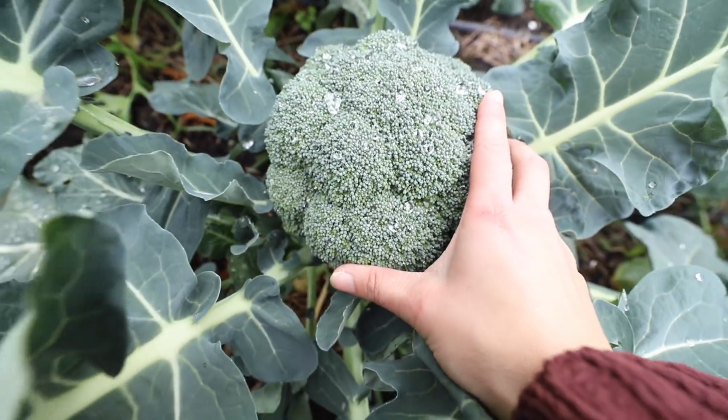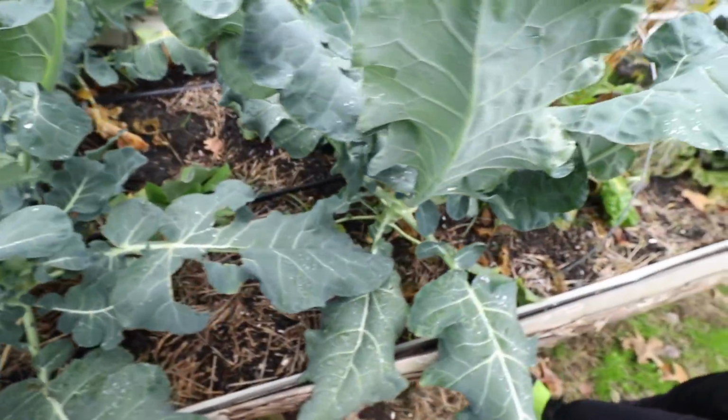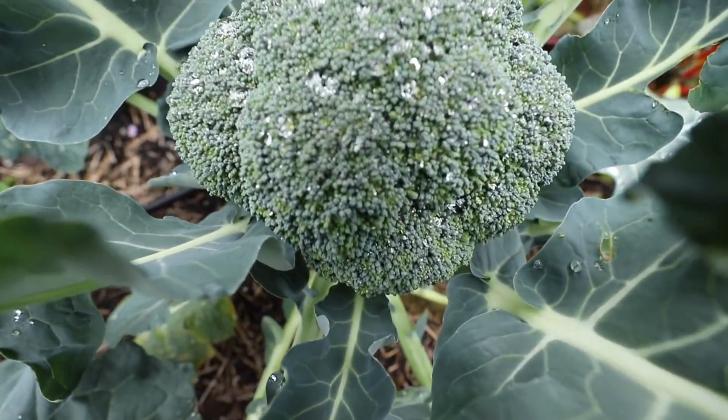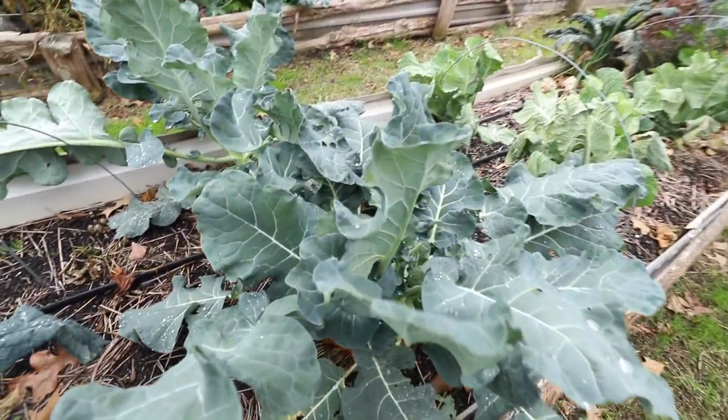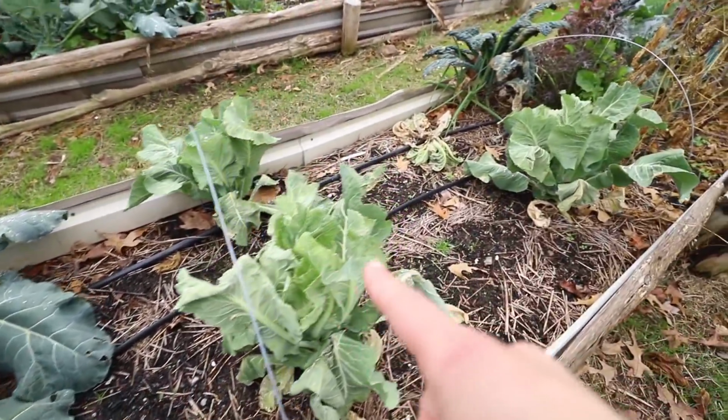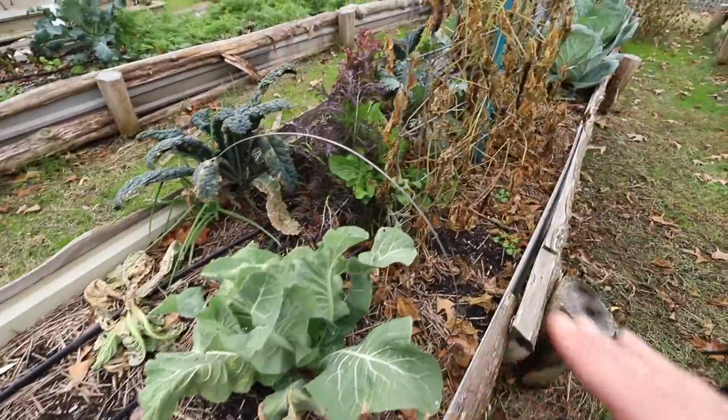Check out that head of broccoli though. I mean, isn't that big, buddy? Look how big that one is too. So incredible. Yeah, so all of our broccoli is starting to head really well. I'm having a really hard time with the cauliflower out here and in the tunnel.